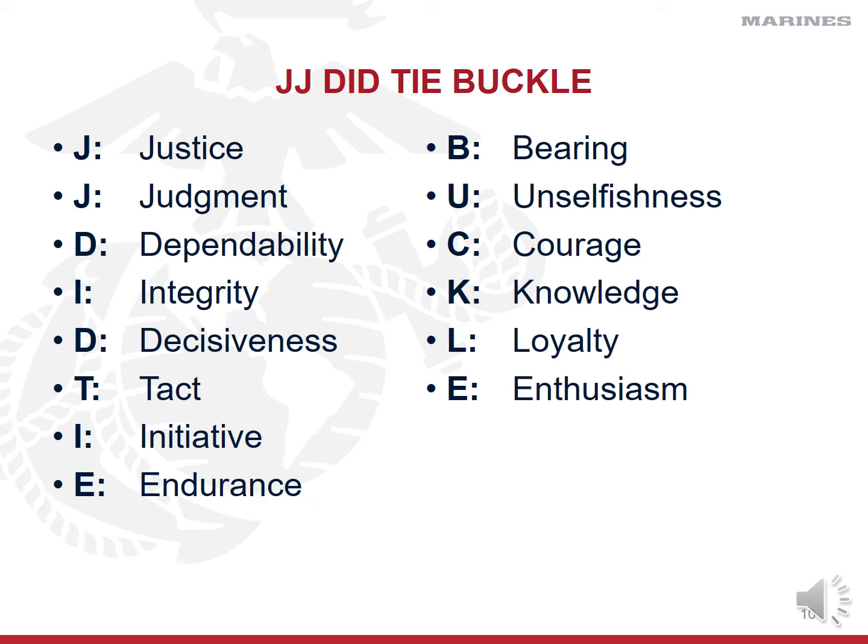Now, what I will say is it will be easier to use the acronym to memorize these. Initially, memorize what the words are, and then you'll be able to develop a sense of what each of these words mean.